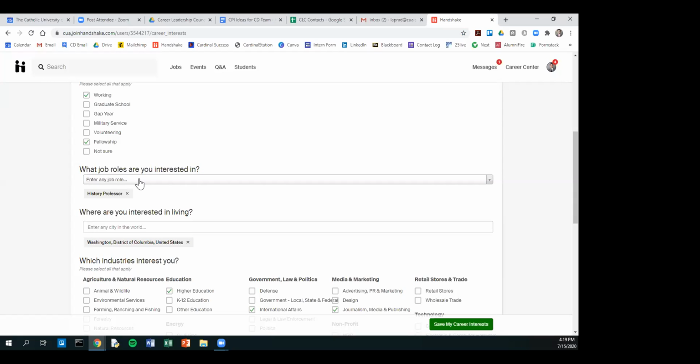It's also helpful for us as professional staff members in career development, because we can go in and see what you've selected, and we can also work on the curation side of things, putting you in contact with people that are doing those kinds of things in our alumni network or employers we've worked with in the past. So this is a really important first step for using Handshake well. And I encourage you to spend the 4 or 5 minutes it takes to do this.